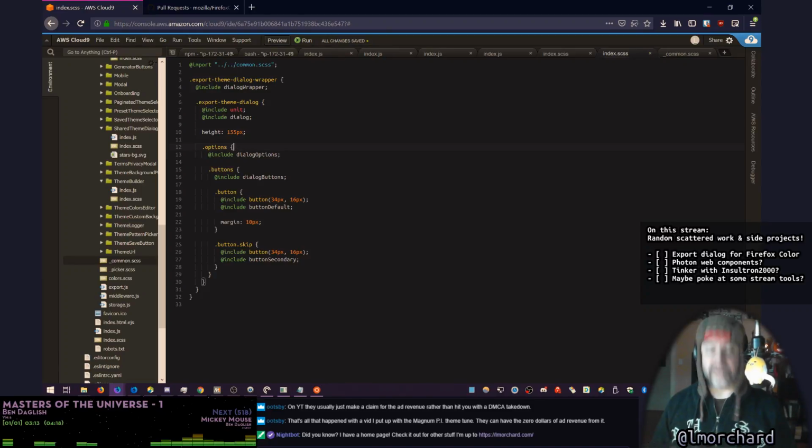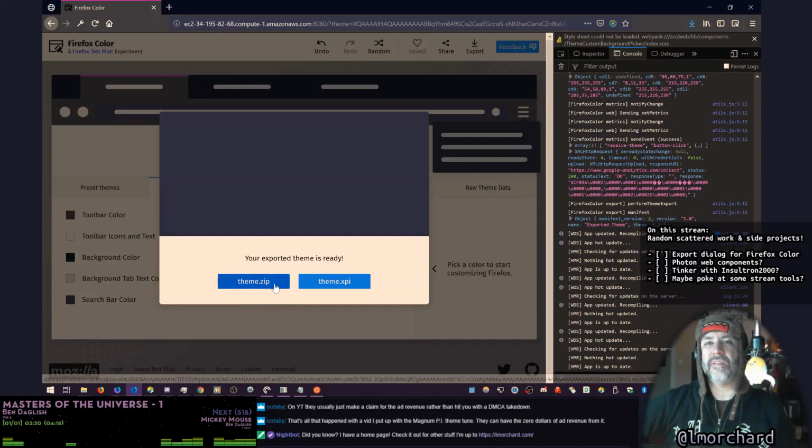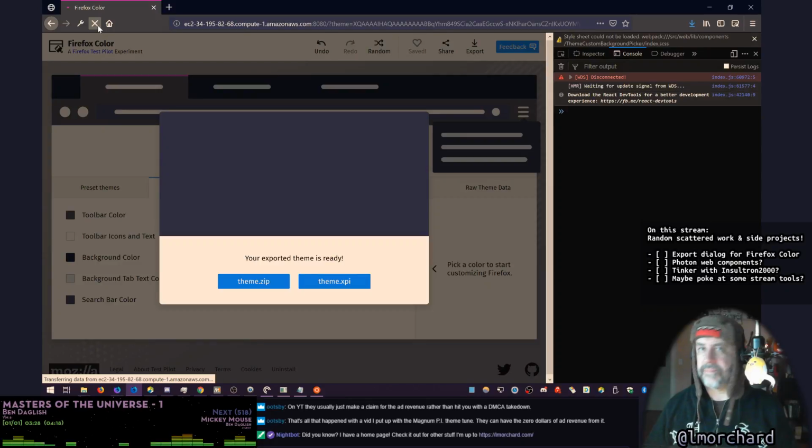Hope it's not like weird file caching again. Oh, you know what? I don't know that I have CSS reloading. Oh, maybe that's been my problem this whole time. I don't have hot CSS reloading, I just have hot module replacement.